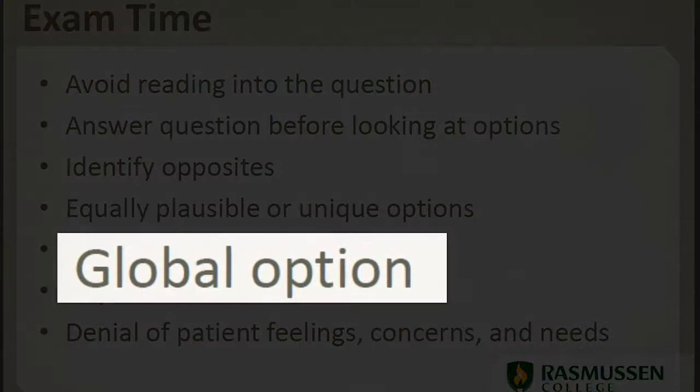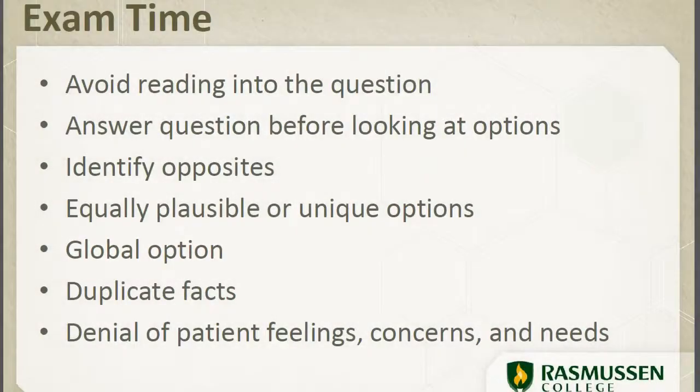Look for a global option. These options are typically more comprehensive in general in comparison to the other responses. The global option is usually the best choice if the other options are specific.